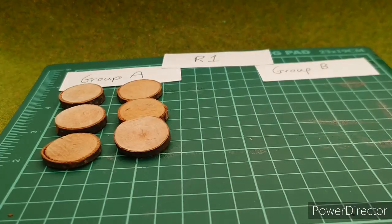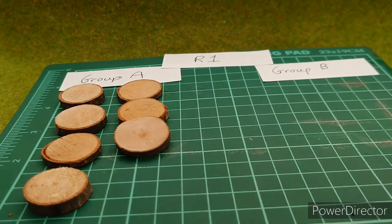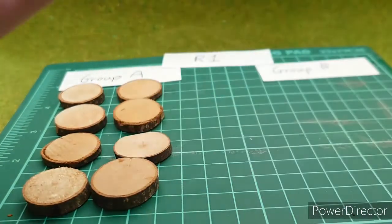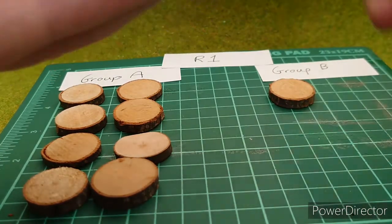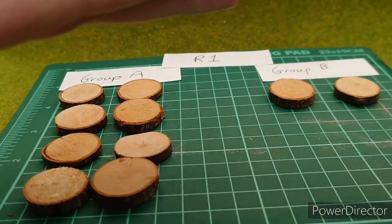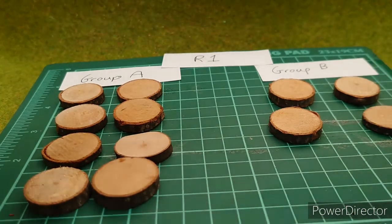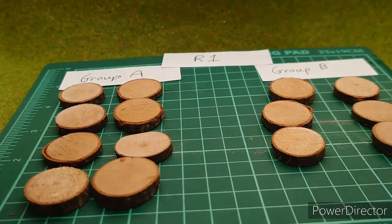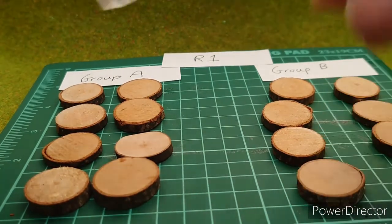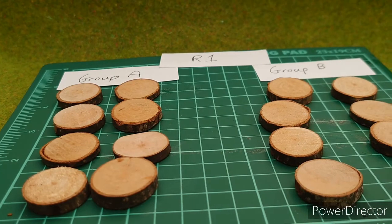6, 7, 8. In Group B, 1, 2, 3, 4, 5, 6, 7 and 8. I'll do separate group draws afterwards.